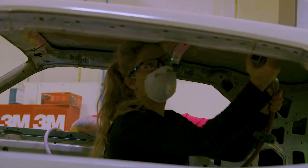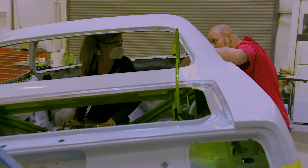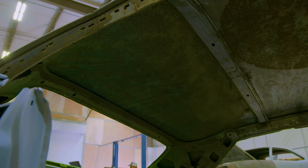How goes it? How you doing? Good. Yeah. Think it's done. Done? Nice. How's it look? Oh, yeah. Looks good. You want to walk the deck lid? Yeah. And get out of this rust pit? Definitely. Right on.